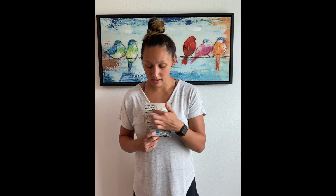So for example, if you have your macronutrients calculated, all you would need to do from your total macronutrients is subtract the 10 fat grams from your total grams of fat that you can consume in a day, okay? If you don't have your macronutrients calculated, that's okay because you can at least have an idea of how many grams of fat you're eating in a day.